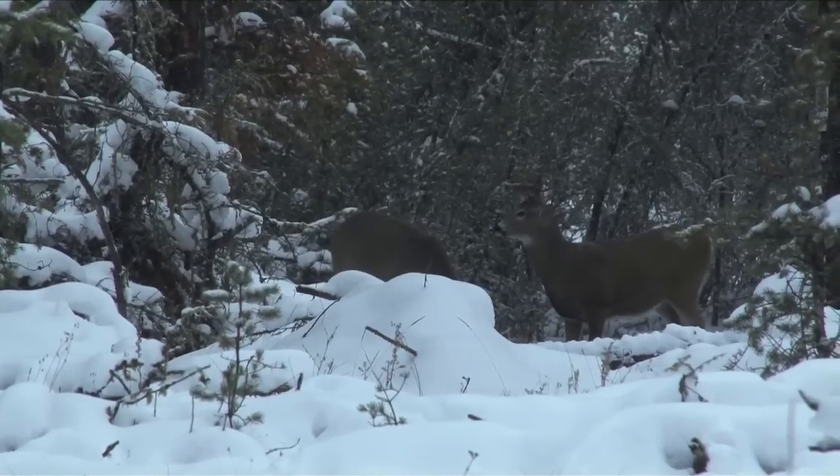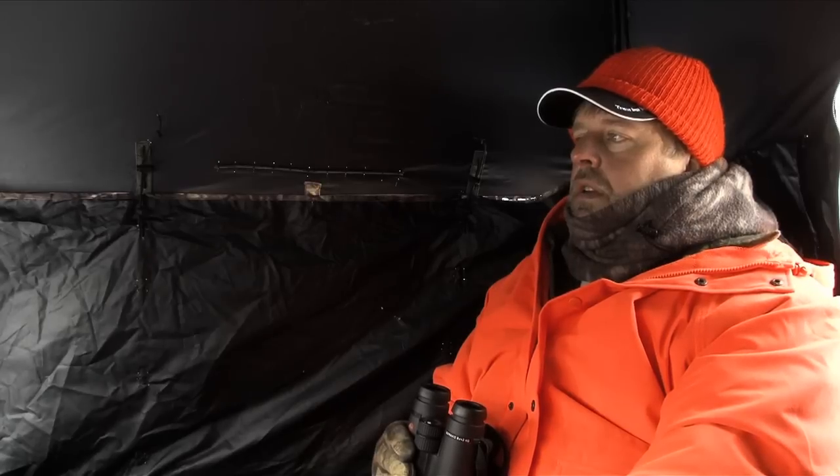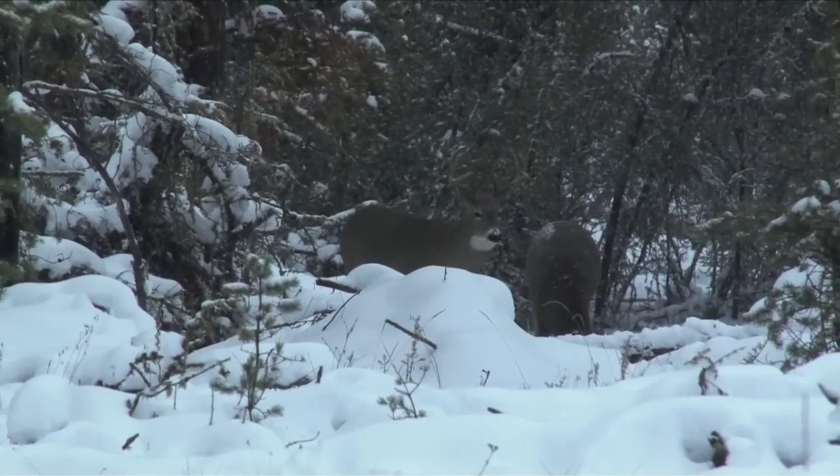While no big bucks are coming in, the antlers on the young deer offer proof of the combined genetic potential and quality management practices Safari River employs.